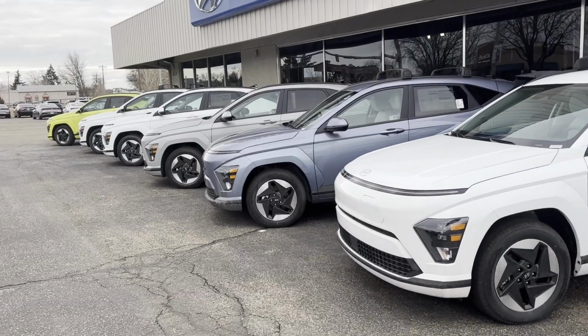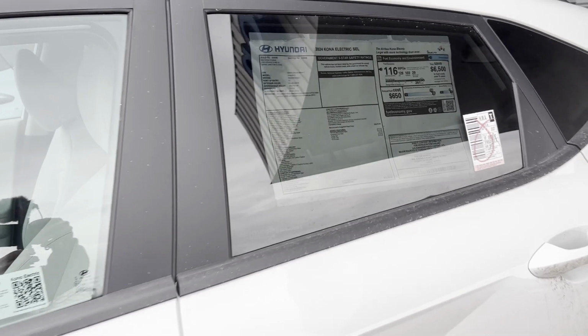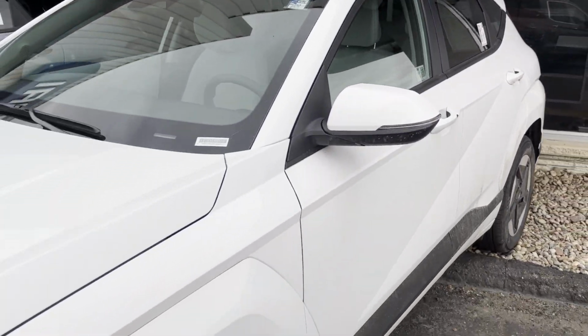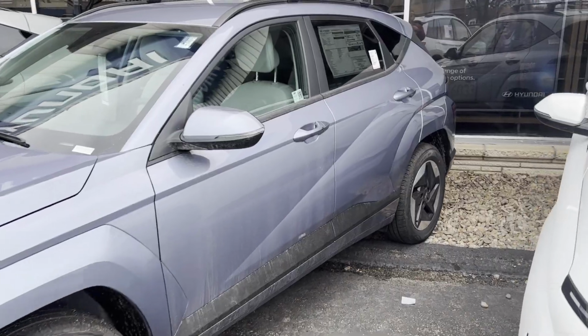Now here at this Hyundai dealer, we're going to go check out all the cars. They have a ton of them in stock. Got a bunch of Konas in stock here. 39. The Kona Electric. There's a blue one if you hate white. This is sitting at 38.7.